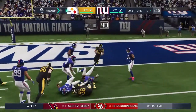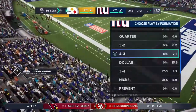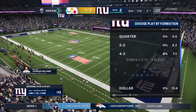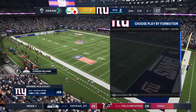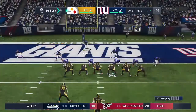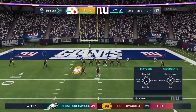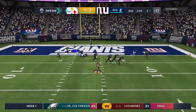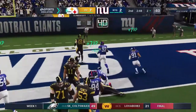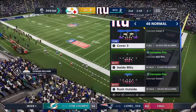It's 1st and goal. This is caught, and he's able to get it down to the 2-yard line. That's good for a gain of 6. 2nd and goal at the 2-yard line. From the shotgun, it's Prescott to the goal line, but it's incomplete. They were looking for Johnson that time, but now it's 3rd and goal.